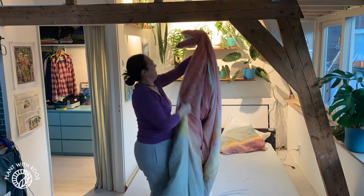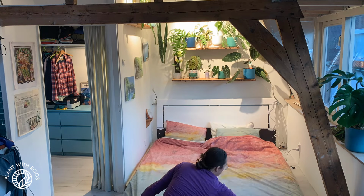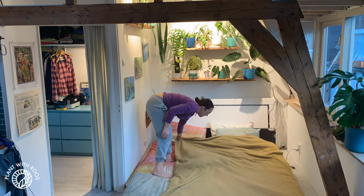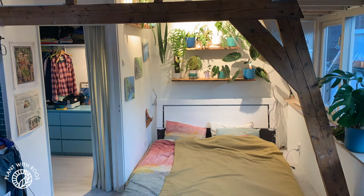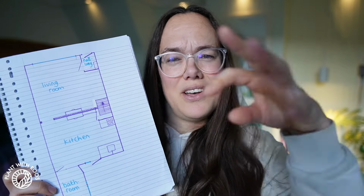This upcoming video that I'm about to show you, I filmed for a previous video, but I still get the same question, and I filmed it in this time period, so I thought I would include it once again. Someone asked, I don't get how your house fits together, so I made us a map. It is a little bit of a maze.